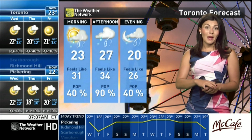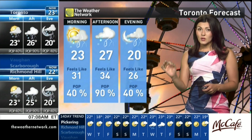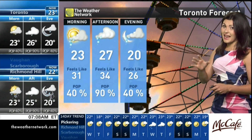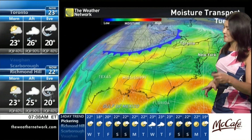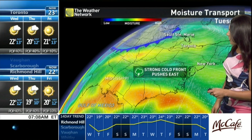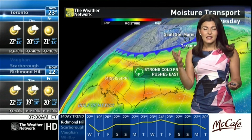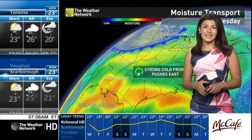If I had to pick the best day to go to the CNE this week, I'd give it to Friday. Friday looks very nice, comfortable to be outside, and lots of sunshine coming into the picture. As we look at the cold front here, it's slicing through a decent amount of energy, a lot of moisture in the atmosphere, and that's why we see the heavy downpours as our greatest threat today.